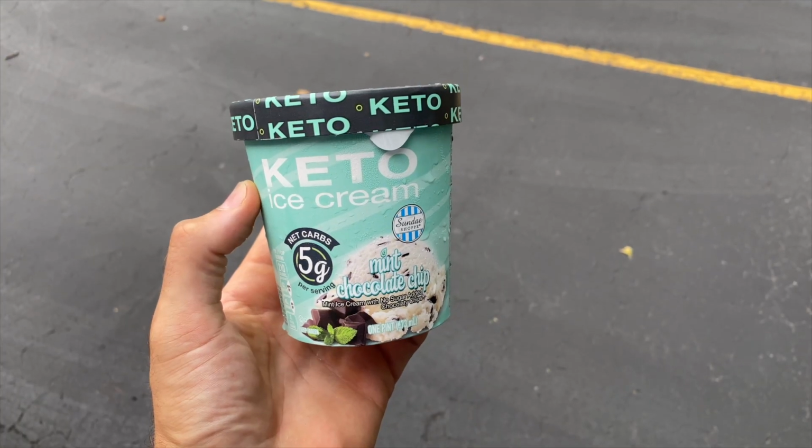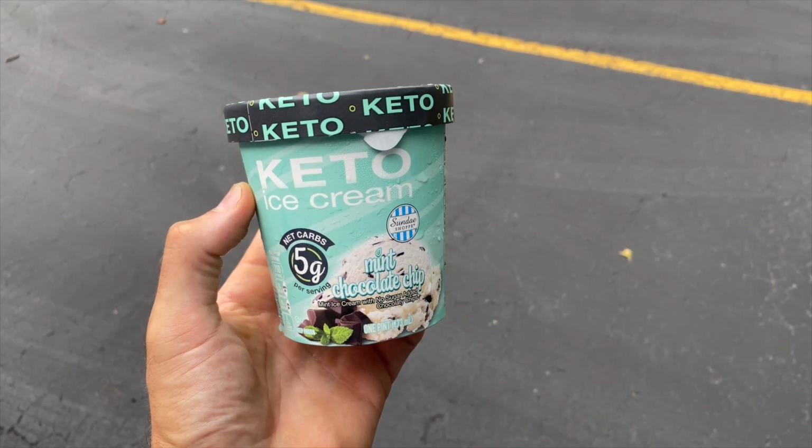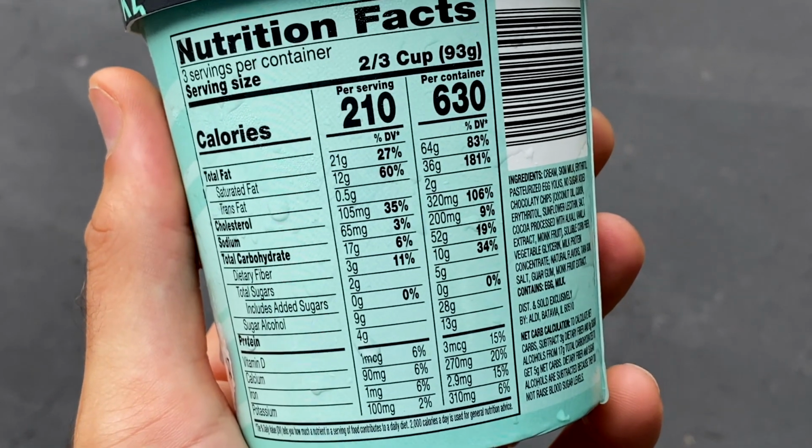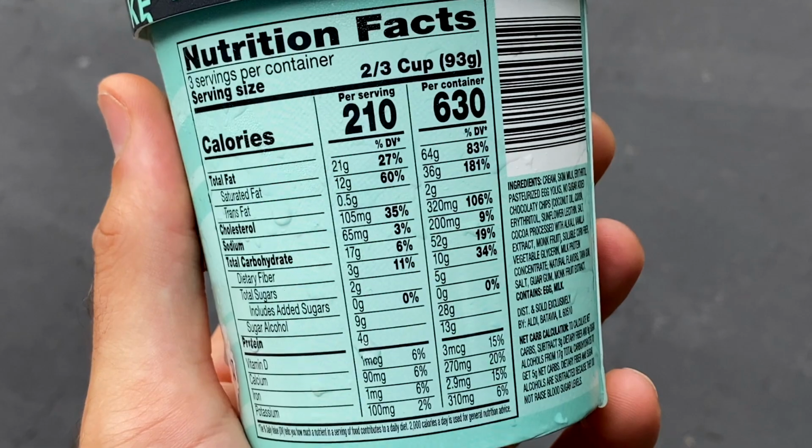The next thing I got from Aldi is the Keto Ice Cream. I went with the mint chocolate chip flavor today. It's $3.99 for a pint of this stuff at Aldi, which is a really reasonable price for a specialty ice cream like this. I do have to say though, this entire pint has 15 grams of net carbs. There's 3 servings in here, and every serving is 5 net carbs. And if you're anything like me, if you open this up, you're gonna eat the entire thing.